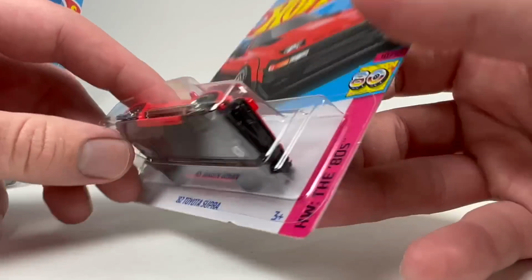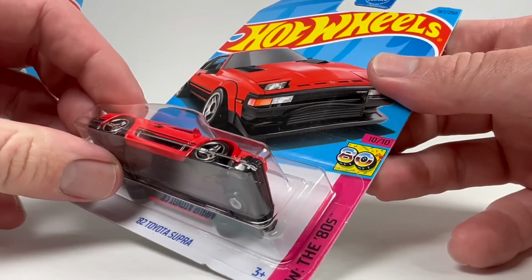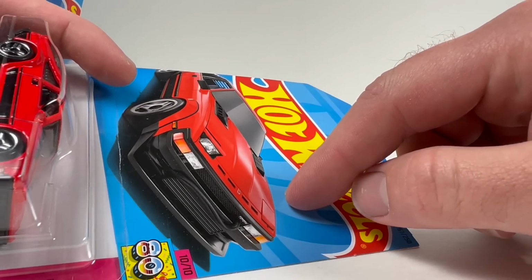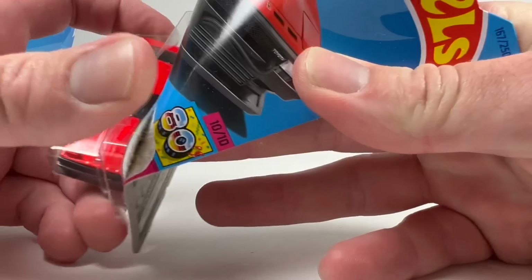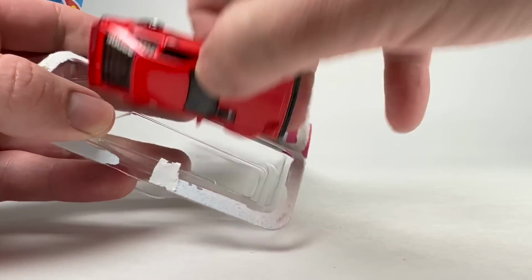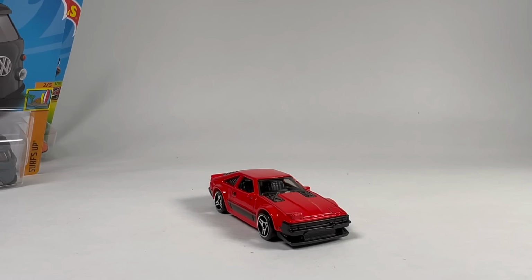But anyway, we're going to take a look at this one. This, I believe, is a brand new casting. It's odd because it doesn't have the new tooling thing. This is a new casting, right? It's never been used. But they did decide to launch it right away as a super treasure hunt. So I don't have that yet, but we will attempt to acquire that sometime soon, hopefully.